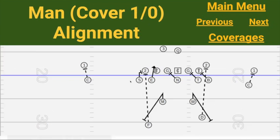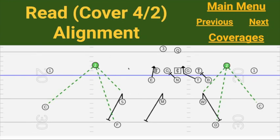Our man alignments, again, we're calling this against one detached receiver when that split gets bigger than 8 to 10 yards, and that safety can't really help the corner on some sort of vertical. If two's out and one's vertical, we're making this pre-snap check. And then our pre-snap check of read, that is when we get two detached receivers. Right now, if two is out, the split is 8 yards or less, the safety can get over top of number one and help that corner, and they can end up switching that.